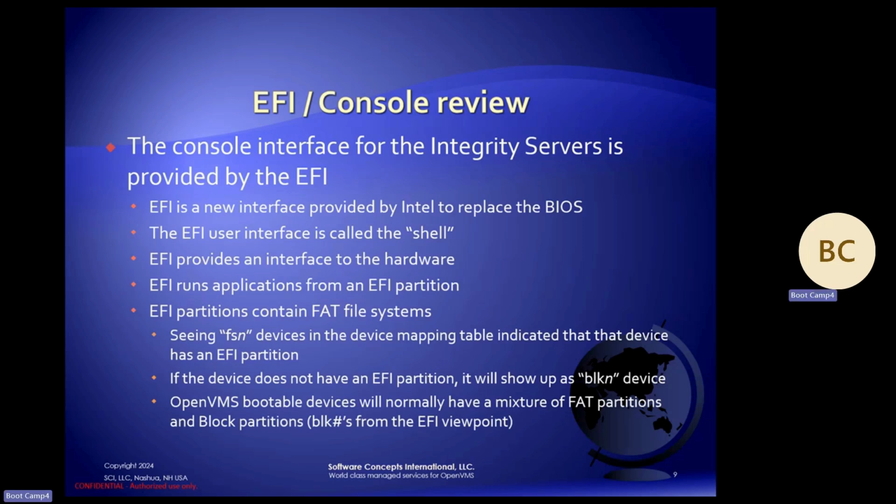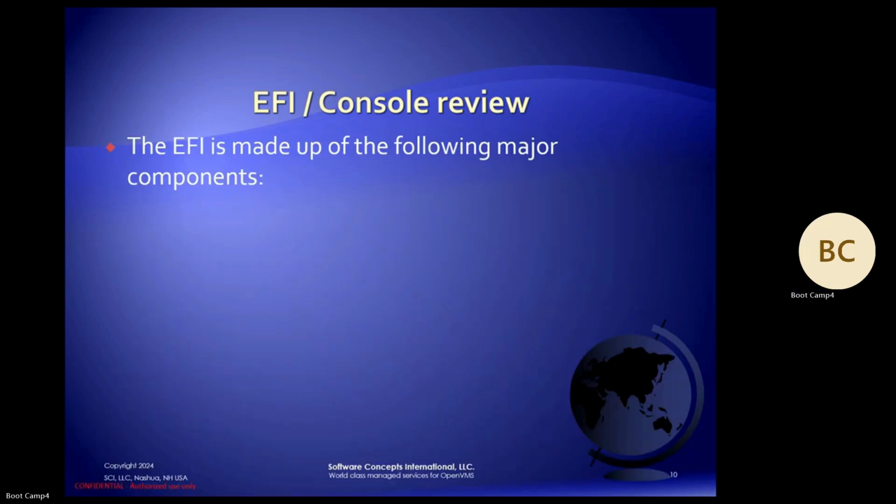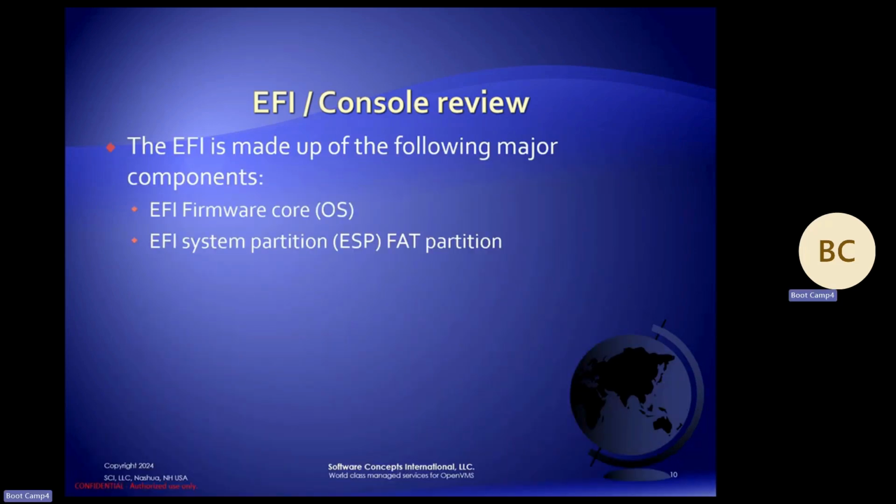So normally, obviously, as we know, the bootable device has a mix of the FAT partitions and blk partitions, because we have the stuff that we can see as a FAT partition, and then we have the actual stuff where VMS data lives. So the actual firmware, the partition, is created by the operating system. The same thing for the UEFI comes from somebody in this building or next to here that made it happen.